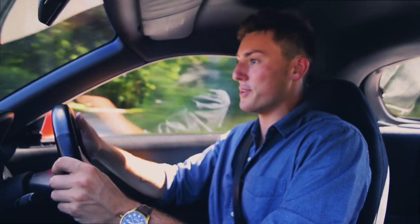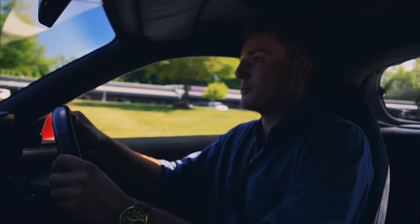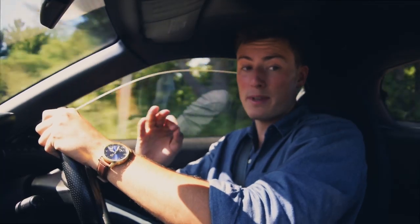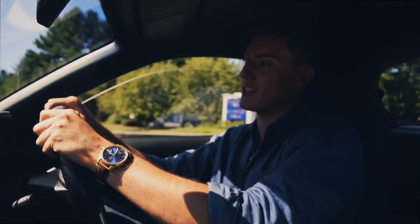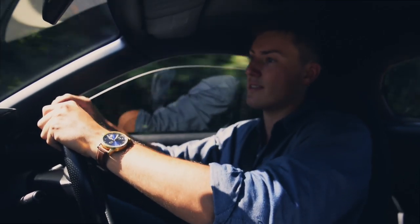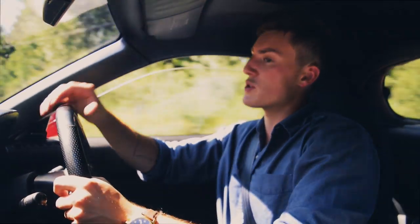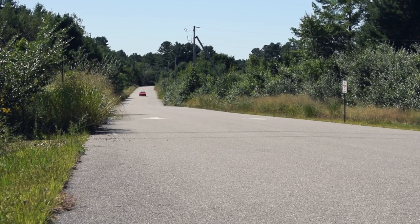Looking down at the tachometer and seeing it rev to 8,000 RPM. Holy jeez. That means this car will do 0 to 60 miles an hour in 4.9 seconds, the quarter mile in 13.5 seconds, all faster than its rivals, and keep on screaming all the way up to 157 miles an hour.